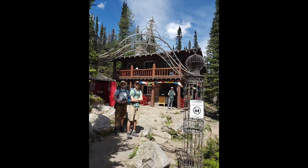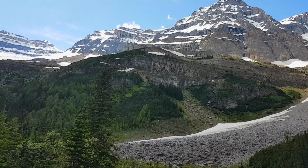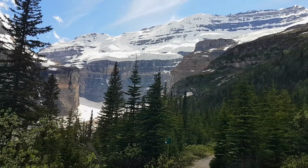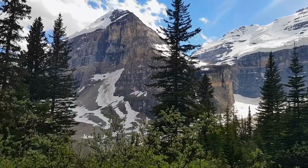The area around the tea house is stunning, with views of Mount Victoria and Mount Lefroy, both among the area's tallest and both over 11,000 feet. The glaciers have receded so much that you'll have to use your imagination and some of the Parks Canada signage to imagine how this area looked before climate change really took hold.